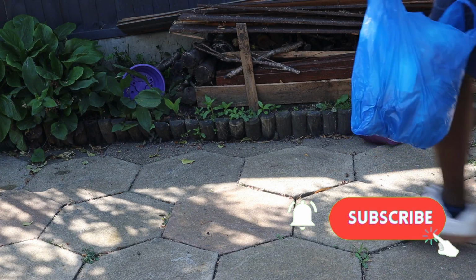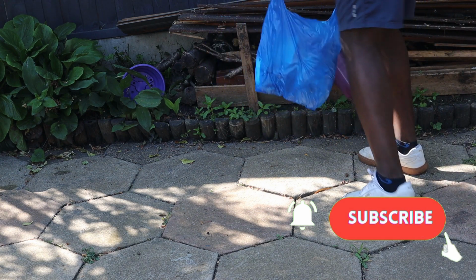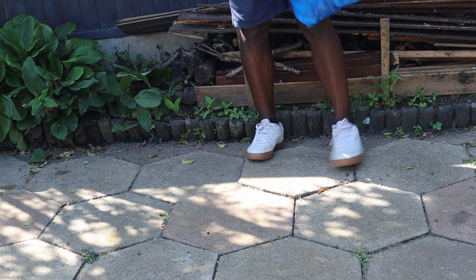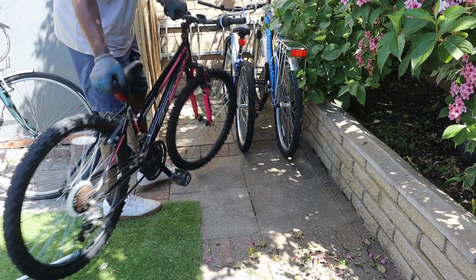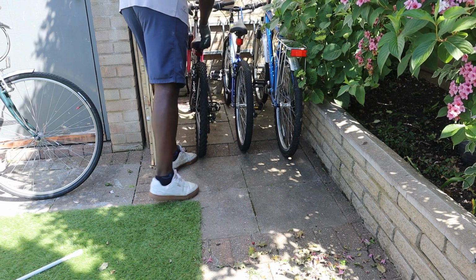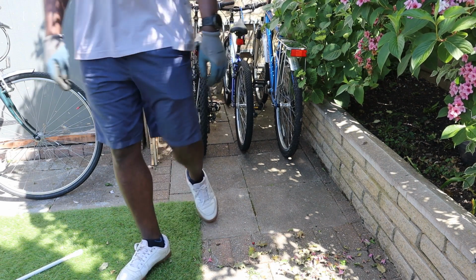First things first, let's start with decluttering. Take a walk around your garden and identify any items that are out of place, such as old pots, broken tools, or unused furniture. By clearing away these items, you'll instantly create a more organized and spacious feel in your garden.